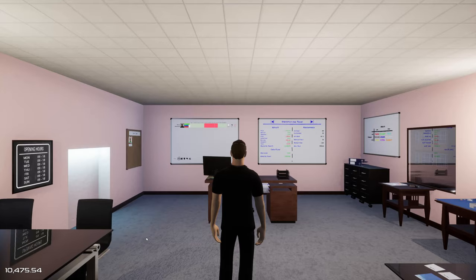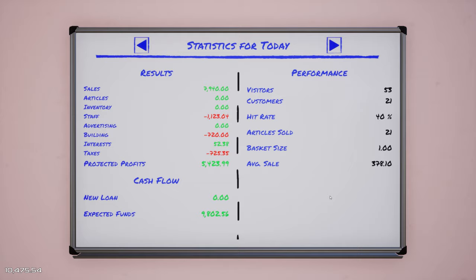Yeah, that was a pretty productive day again. Let's have a look at our stats. So 21 customers. I think that might be the most we've ever had. Yeah, I think it is. 53 visitors. 40% hit rate. Our hit rate has gone up quite a bit by hiring Jarlin. So 5,400 profit. Obviously we've not restocked yet, so it's going to go down slightly.